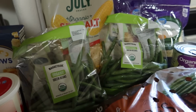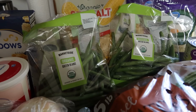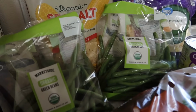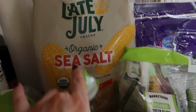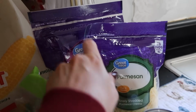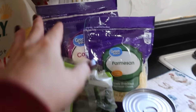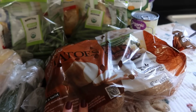So my kids, they really don't eat many vegetables, but they will eat green beans, so that's usually my green vegetable choice to go with our meals because that's what they eat. Got some chips, and then got some Parmesan cheese, Colby Jack cheese, got a can of corn, and some russet potatoes.